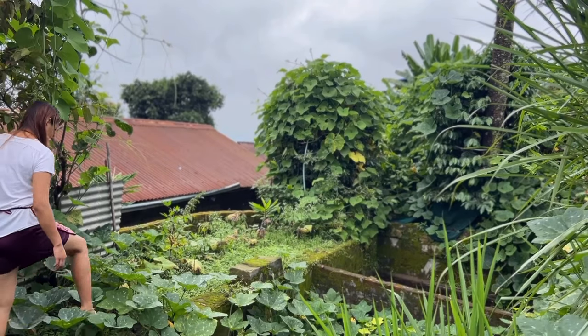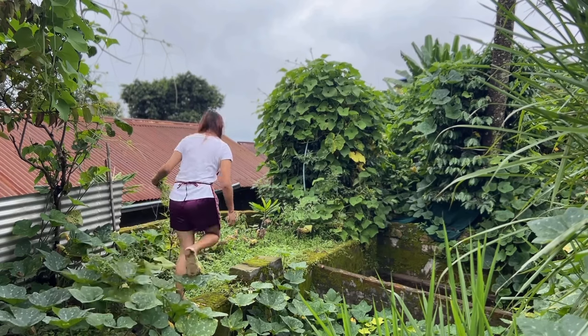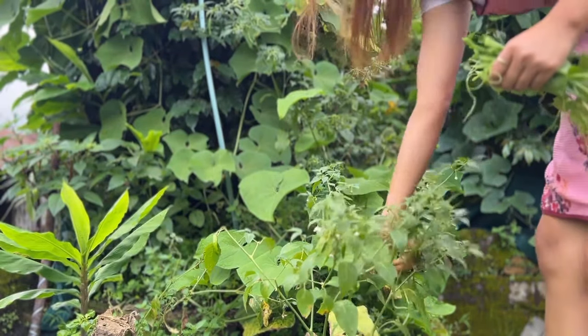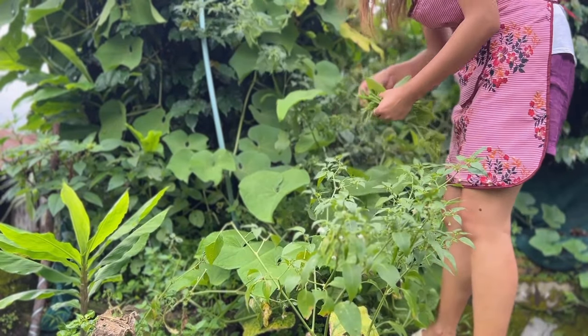Our field is loaded with greens right now, but especially during dry season, we usually grow mustard leaves and also other varieties of crops here. And this time I'm also planning to grow even more other greens, so let's hope we will get it right. And also I'm collecting some green chilies from the garden as well.